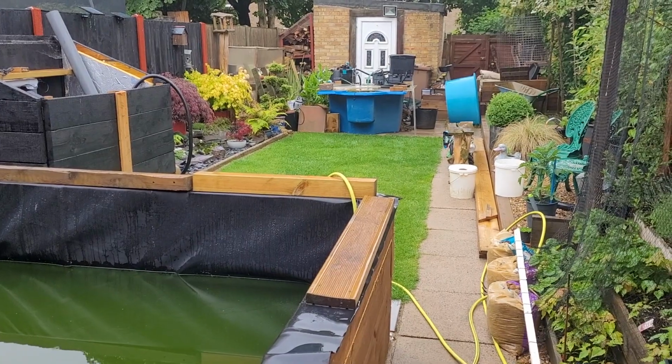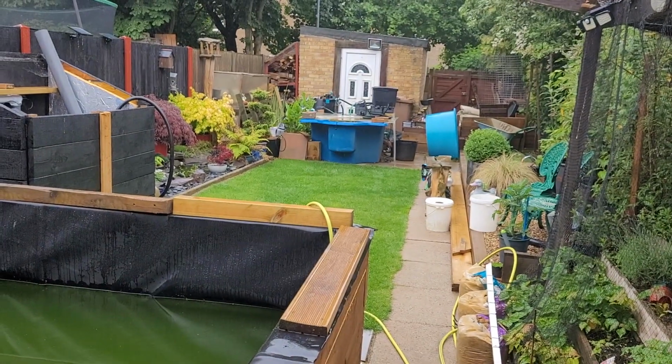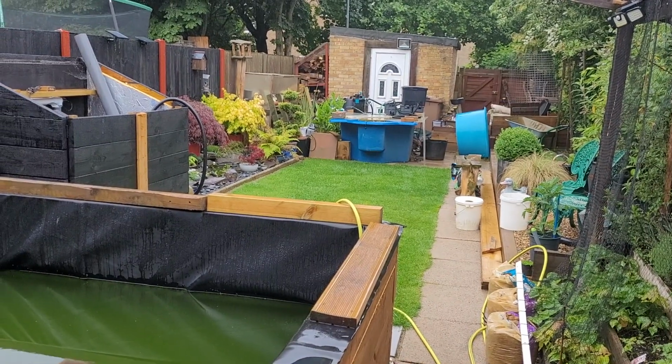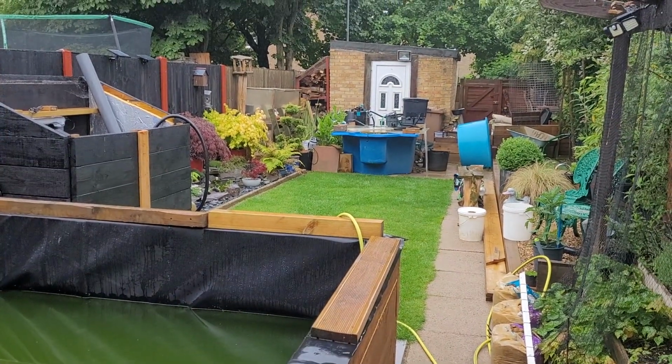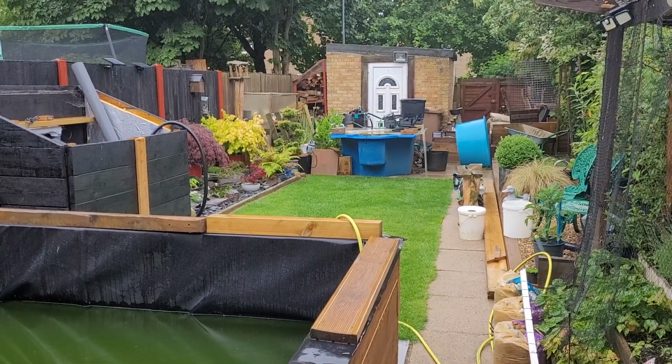pond. The other half, I'm going to get that little backy shower up and running, and then that'll, as I say, that'll have all the media that's in the fish tank behind us in there as well. So they'll have plenty of filtration then in there.